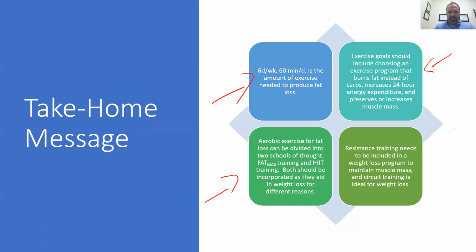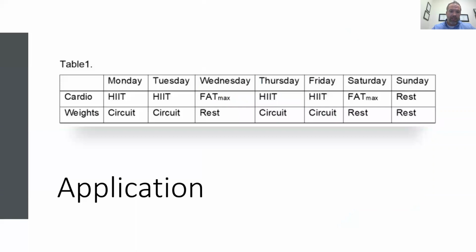When we look at resistance training, you must include a resistance training program. Circuit training is ideal for weight loss because it keeps your heart rate very high, so energy expenditure is high. And so a model could be, you guys can change this, this is what I've recommended, okay? So how would you incorporate these? So here's our table, and I have empty tables for you in your book for cardio and weights.